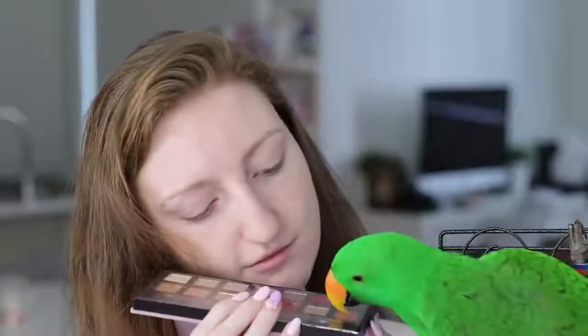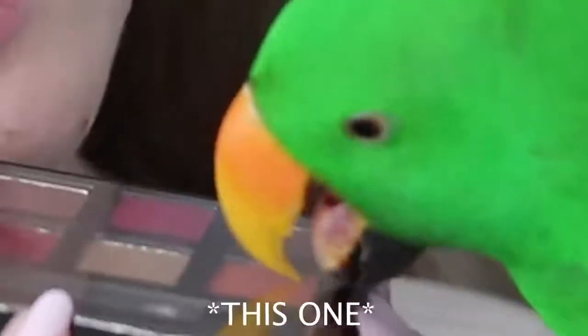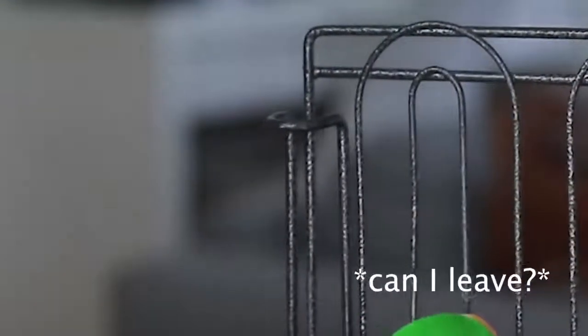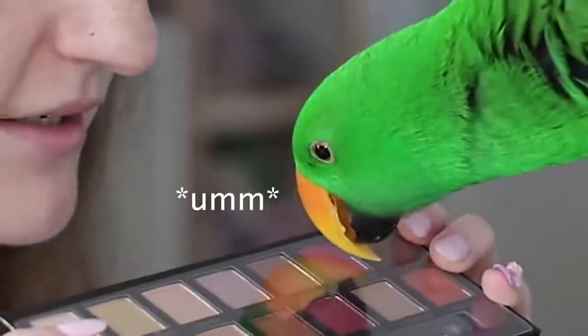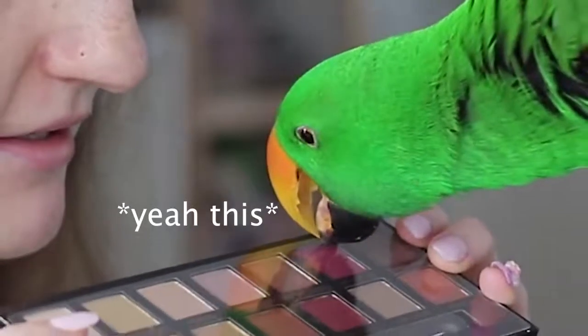What's that? Real gar? What is a real gar? Mate. No, one last chance to choose. Okay, which one? That one, love letter. Love letter, okay. All right, so we have four shades. I let him choose four. So he chose burnt orange, red ochre, real gar, and love letter.